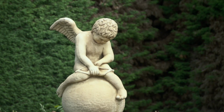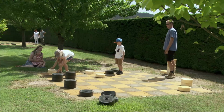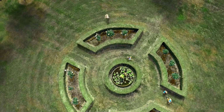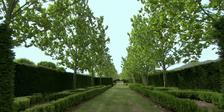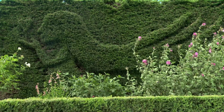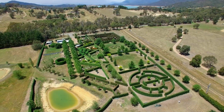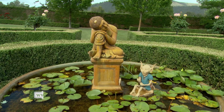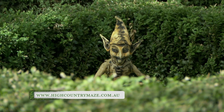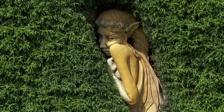So was there a plan in the beginning? No, not really. We knew we wanted the maze and the open garden room, the games room and the kids' maze. And we knew we wanted the plane tree walk, but all the pathways and all the other little garden beds just sort of appeared. The 6-acre property is more than just a giant maze. There's plenty of detail to explore, like the pixie faces, sculptures and stunning natural artworks.